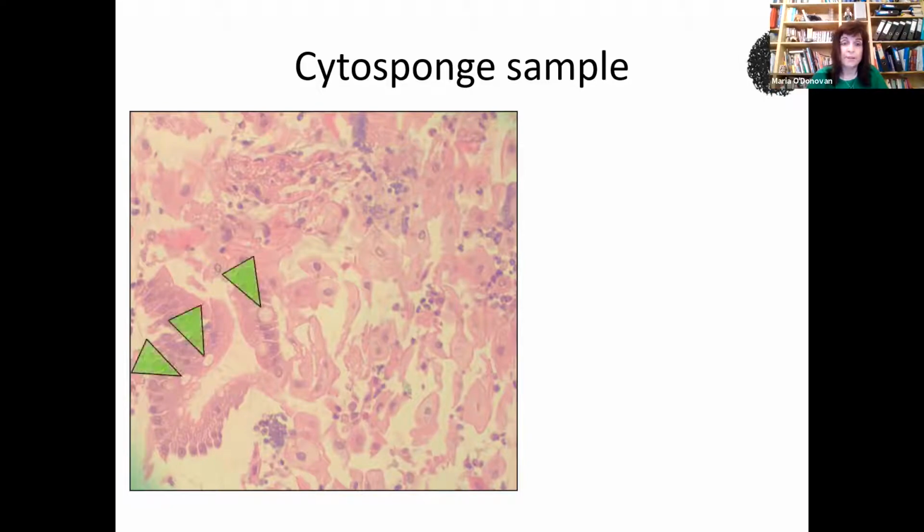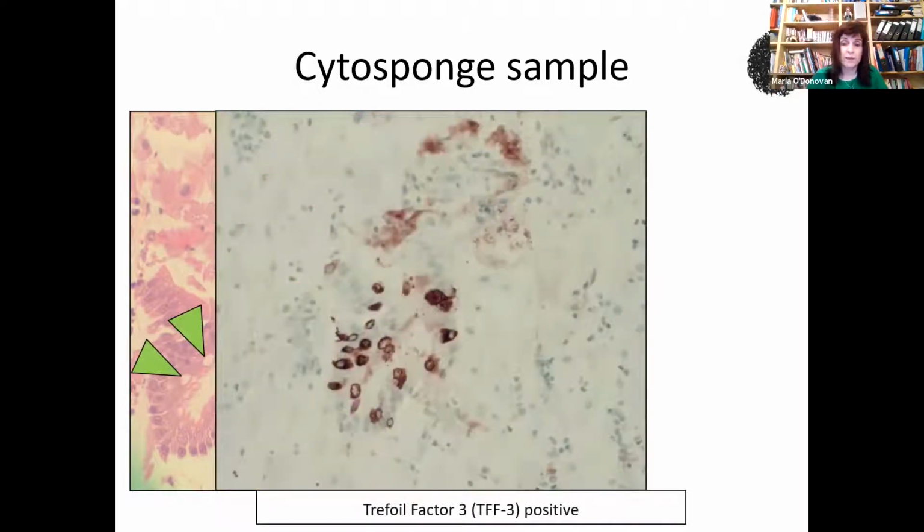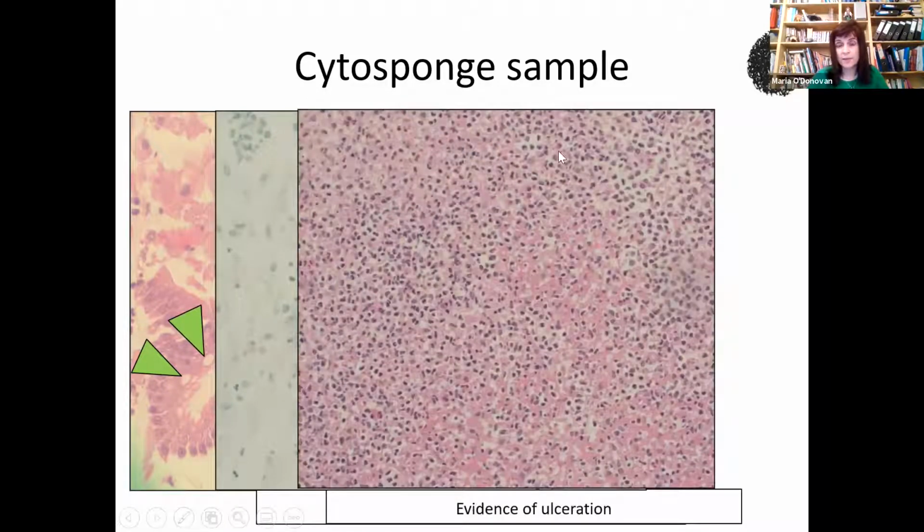And then we also perform an immunohistochemical stain, trefoil factor 3 or TFF3, and this highlights these goblet cells, this brown color, so that we know that this is a focus of intestinal metaplasia in keeping with Barrett's. She also had evidence of ulceration. She had this acute inflammatory exudate with fibrin and inflammatory cells in keeping with an ulcer.